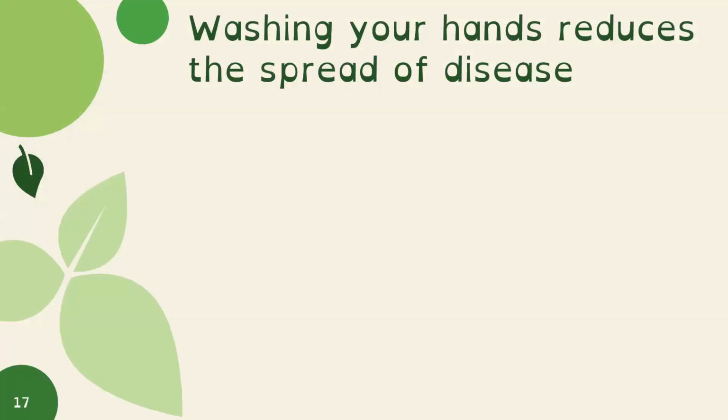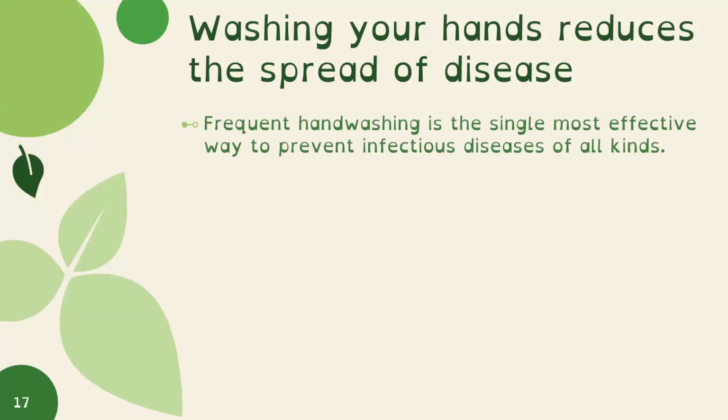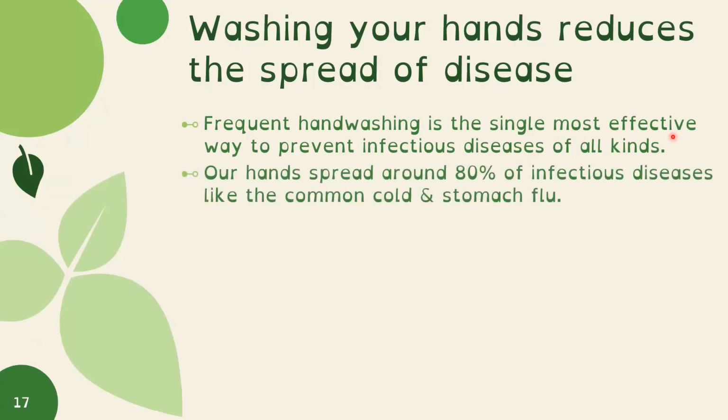So washing your hands significantly reduces the spread of diseases. Frequent hand washing is the single most effective way to prevent infectious diseases of all kinds. Single most effective. This is the easiest way to prevent infectious diseases. Washing your hands. You can do this. We can all do this. Our children can do this.